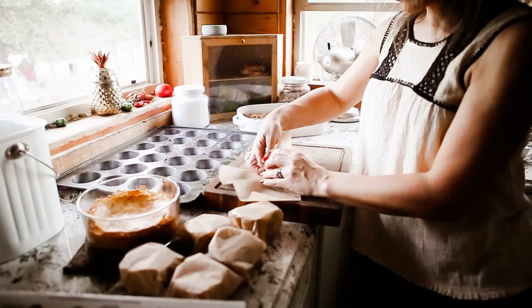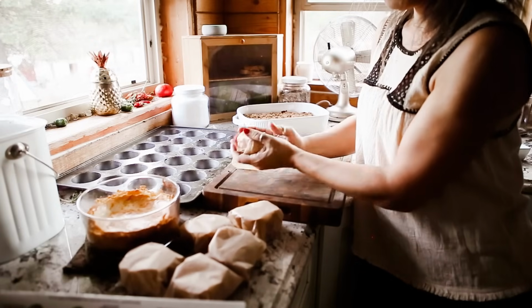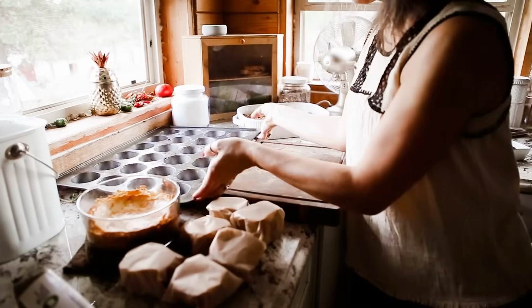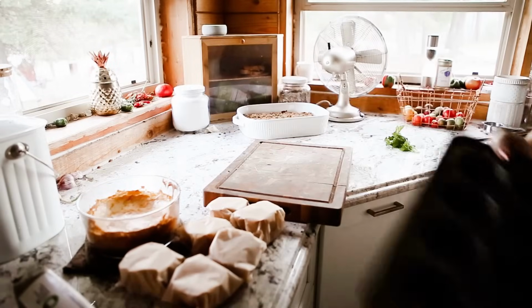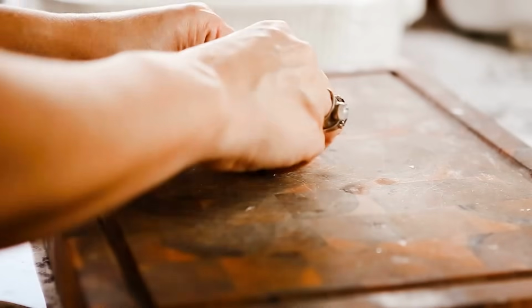I've noticed with my husband, if it's too much trouble, he will just not bring anything to lunch. And then, of course, he gets too thin. And I don't like that because he's, of course, not getting nutrition. So I try to keep easy stuff on hand for him to grab.